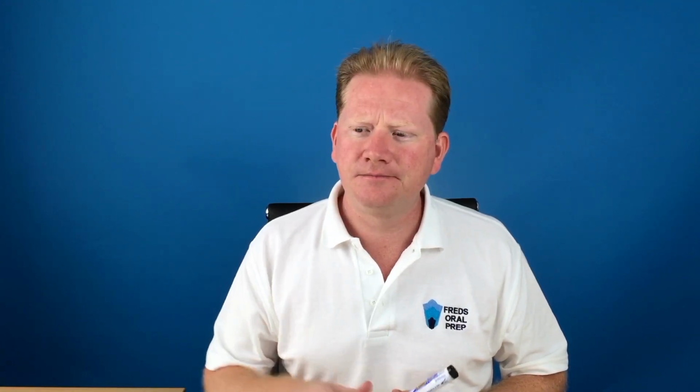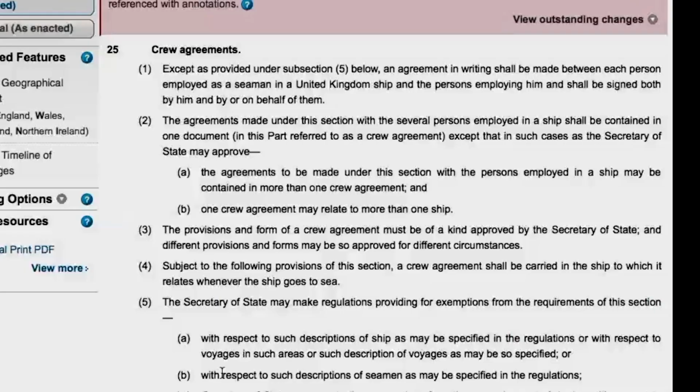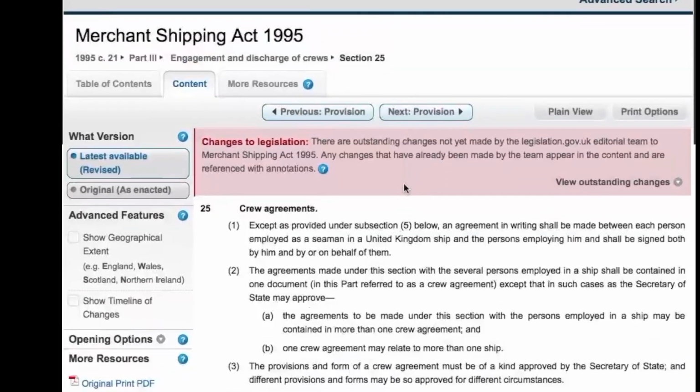That is what an MGN is. So the law, the Merchant Shipping Act 1995, Section 25, states that everyone will have a crew agreement. In writing. It doesn't say how. We would all require the how, or what would you expect it to be? Can it be on the back of a cigarette packet? What exactly is this crew agreement?